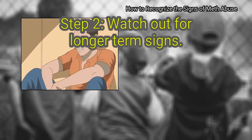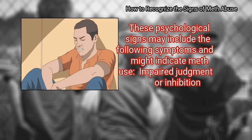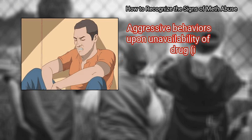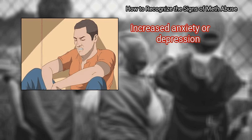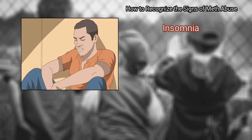Step 2. Watch out for longer-term signs. Due to chemical changes in the brain, some psychological symptoms are also visible. These psychological signs may include the following symptoms and might indicate meth use: impaired judgment or inhibition, hallucinations or delusions, such as seeing or hearing things which others do not, aggressive behaviors upon unavailability of the drug, picking an argument for no reason, increased anxiety or depression, paranoia or believing that somebody is out to get him, social isolation, insomnia.